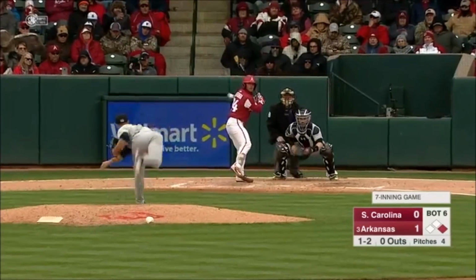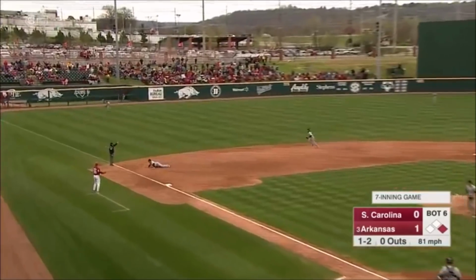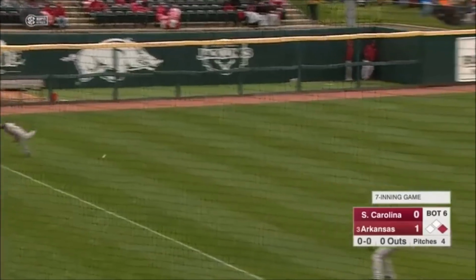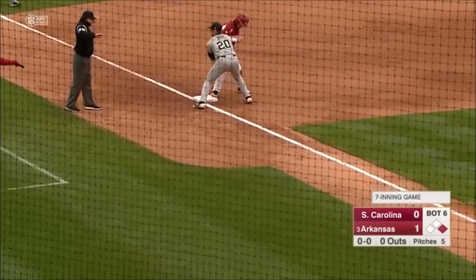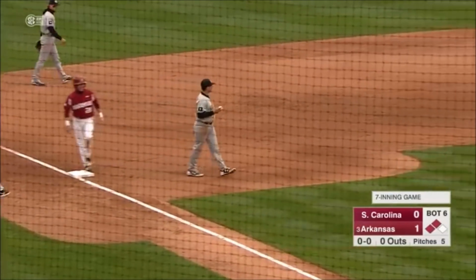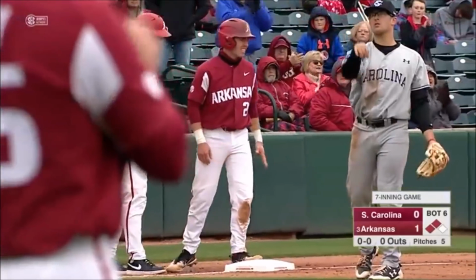We're starting to see more and more shifts in conference play. That one is kept fair. Shaddy, will he try to attempt to get to third base? He will. Cortez has a good arm, but he spikes it. Shaddy safe. Fletcher follows to second with maybe the second biggest hit of the game for the Hawks.